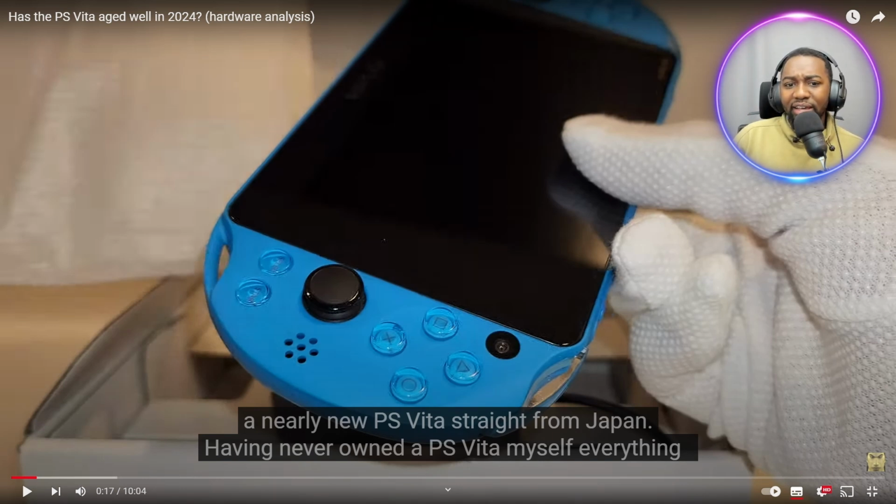So the prices of PS Vitas, they vary. Sometimes you can find them for like £70, £80. Other times like £200. When I bought my Vita, a couple of years back, I paid like £90 for it. Like, this is like 6, 7 years back. Now it's like really expensive or really cheap. I don't know why the prices vary so much.